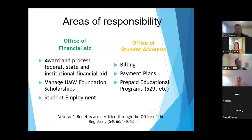So just a quick overview. Because both offices work together seamlessly, there are some separations. The Office of Financial Aid awards and processes federal, state, and institutional financial aid. We manage the UMW Foundation Scholarship, which comes from completing the scholarship application, and we handle student employment. The Office of Student Accounts handles all the billing and any payment plans that you sign up for. They process all the prepaid educational programs, the 529s, et cetera. If you have third-party payments, they receive all those things. If you're a Virginia resident and eligible for the VMSDEP program, that's also mostly through their office.